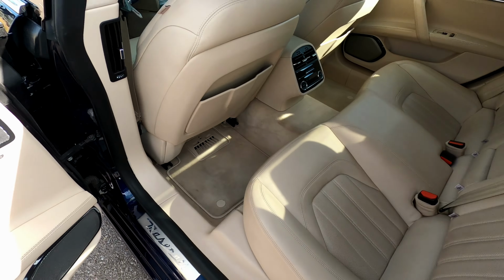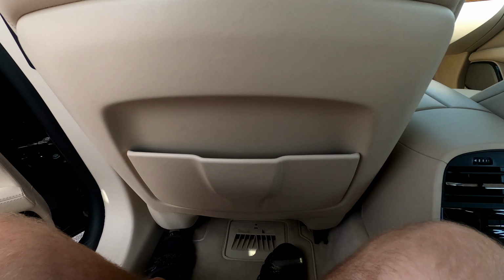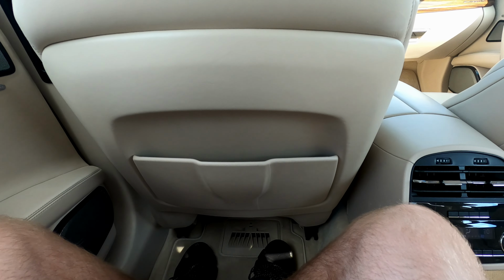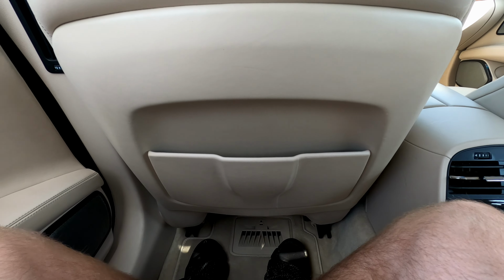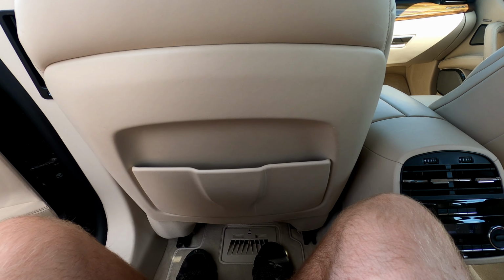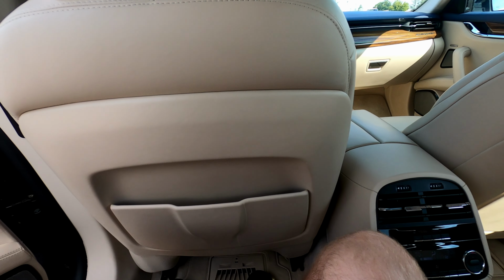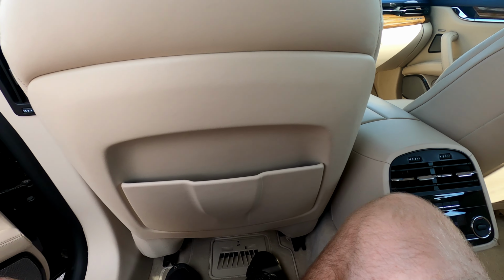So, understanding that the front seat is adjusted to my preference, hopping in the back here, I have all the room I could genuinely ever ask for. It is so outrageously comfortable and spacious in the back. I'm almost in disbelief. I'm not saying that to sell you guys a car, I mean that objectively. It's just super comfy in the back here. I love this. I could spend hours in this car and not have a single complaint.